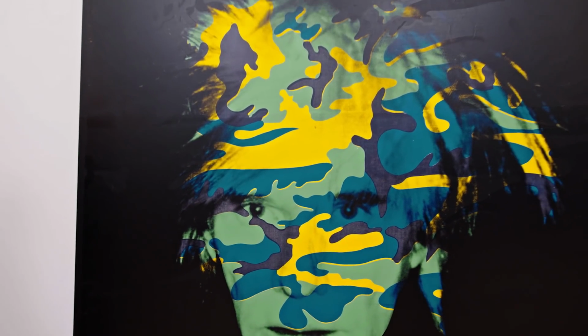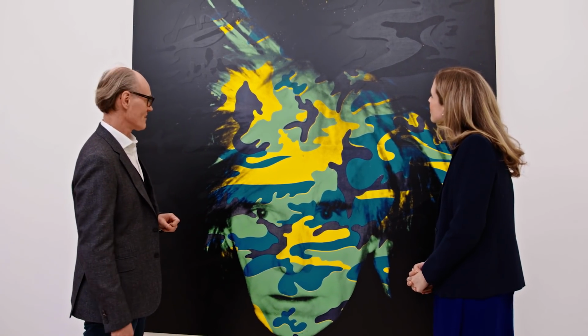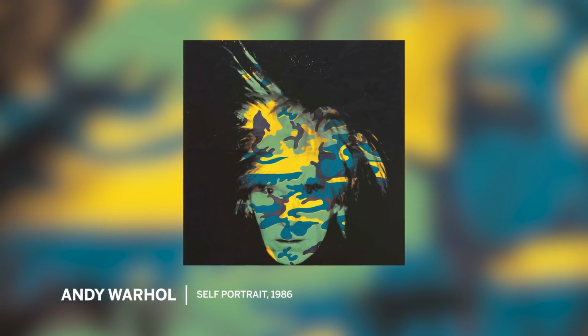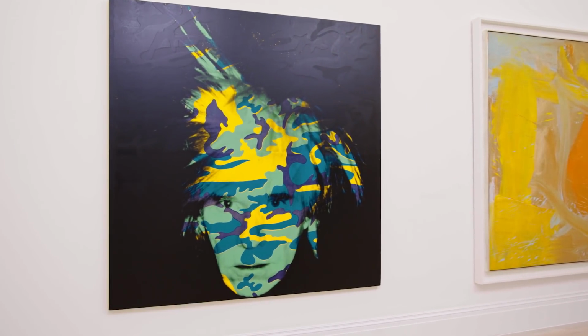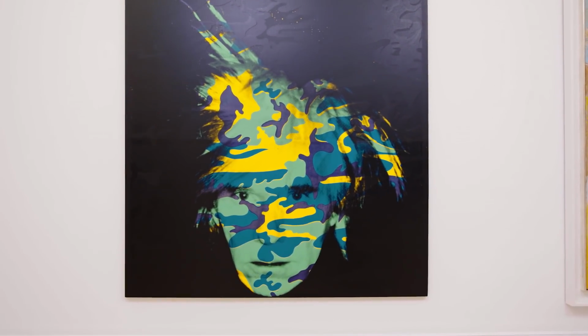Maybe the Warhol? Great choice. So this is one of Warhol's famous fright wig images from 1986, all taken from a Polaroid, aren't they? Exactly. So the process would normally be that he'd take a Polaroid in the studio. He's at East 33rd Street at this point. Then it would be sent off to a lab, sent to be enlarged, then transferred onto acetate, and then you'd have the silkscreen process.